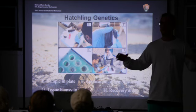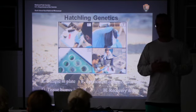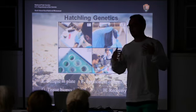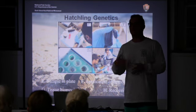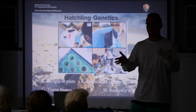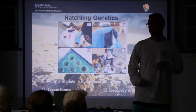We want to release them in large groups so that predators can't just pick them off one by one. It's kind of like the reason that there are 100+ eggs in a nest, so that they can get out there all at once, and that's why they say only 1 in 1,000 make it. So it's kind of like a burst method. Hopefully we send 100 out and at least one makes it to sexual maturity.